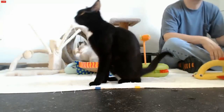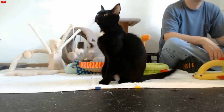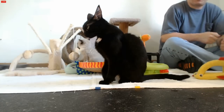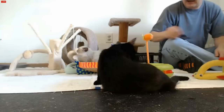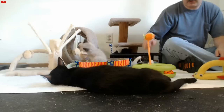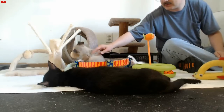Actually, that sounds like Socks. When Socks does that, he's saying, "Look at that, check it out. I'm about to play." He's 13 years old and has a newfound appreciation for jingle balls, or toy balls with bells in them. Bats them all over the place.